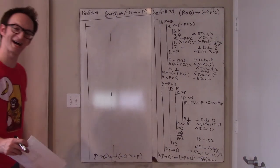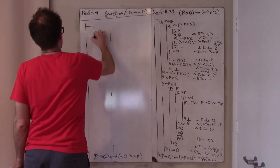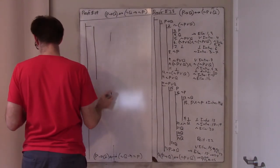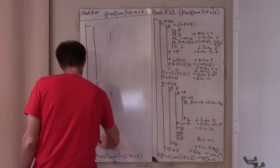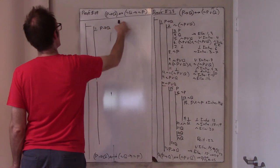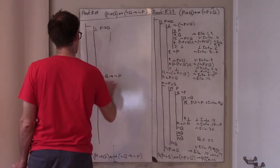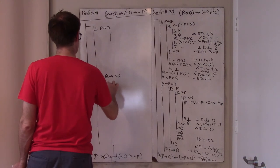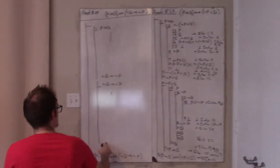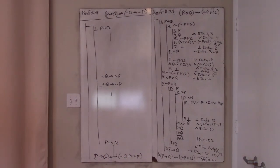Okay, here we go. We've got to do this. How? It's really two proofs in one. And they're both pretty straightforward, I think. Here, I shall assume P arrow Q, and I shall conclude not Q arrow not P. And then I will turn around immediately and say, okay, not Q arrow not P is going to imply P arrow Q, and then I'll be done.